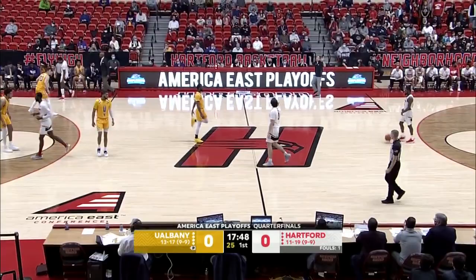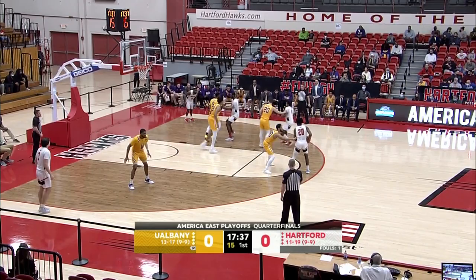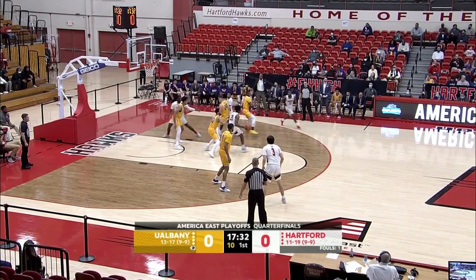But those numbers do paint a picture, and that's that when Albany is making shots like they did when they played here early in the season, they are a completely different team because the defense is going to be a constant. There's Williams. Tries to get his body towards the basket. Throws it up top for Tracy Carter.